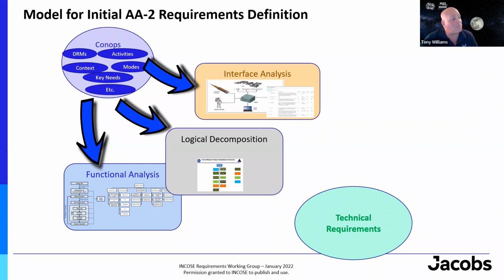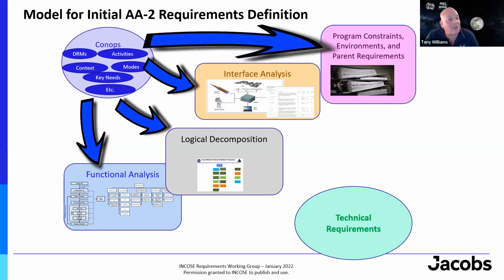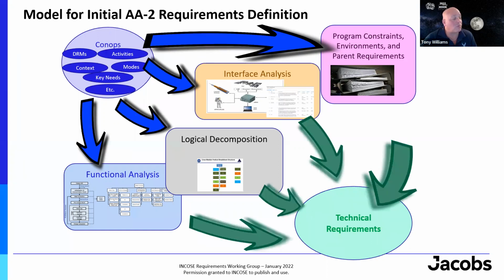And at that time, we had multiple options for architecture. We decomposed, and then we would allocate functions and interfaces, and then redo for the next architecture. And then finally, especially at NASA, but everywhere in the world, you're going to be handed a stack of other requirements you need to meet. Program constraints, environments perhaps you have to live in, parent requirements to meet. And those all four formed the basis for our technical requirements.